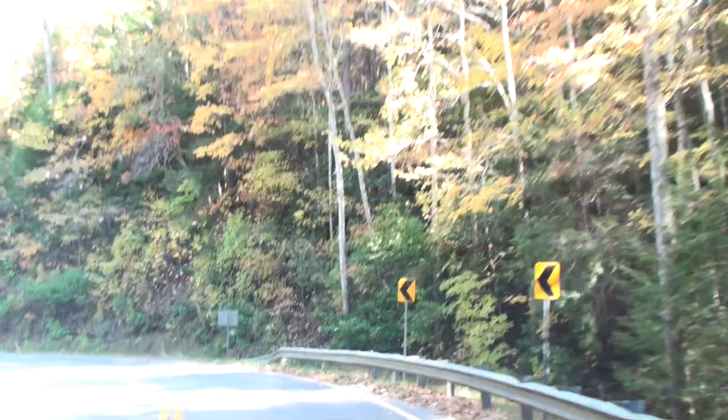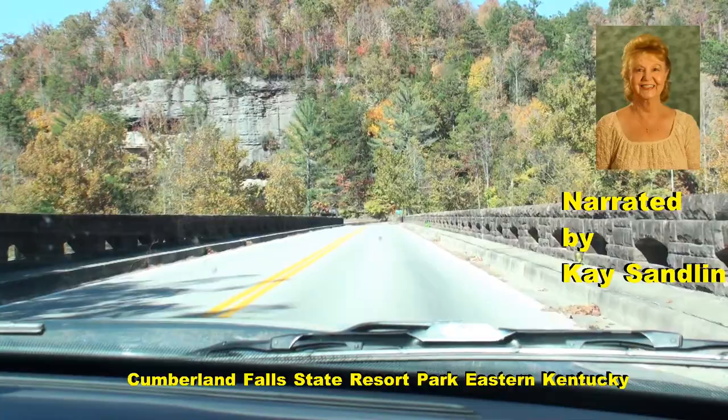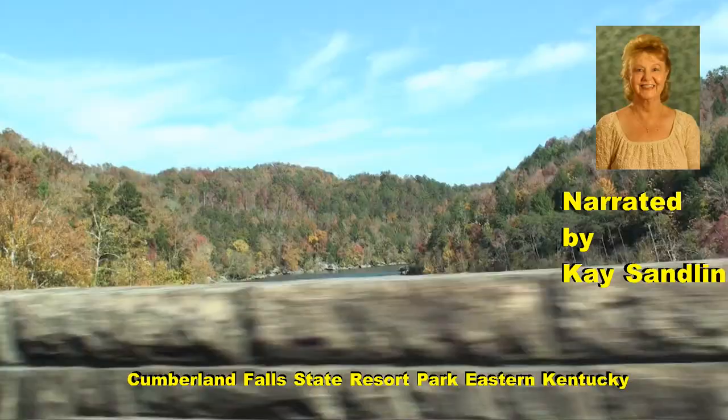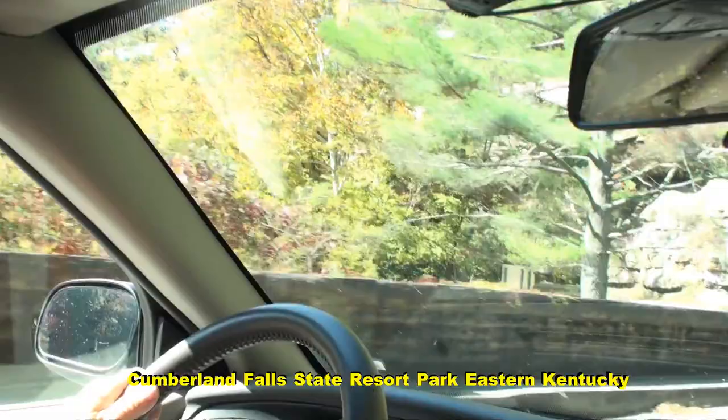Cumberland Falls State Park Resort is located in southeastern Kentucky, just southwest of Corbin, and is located in the Daniel Boone National Forest. Cumberland Falls State Park was established August 21, 1931. Visitors are awed by the greatness of the falls. Cumberland Falls is often called the Niagara of the South.